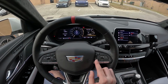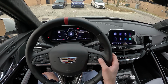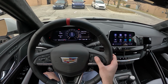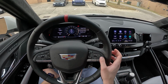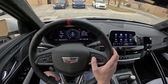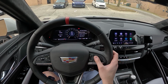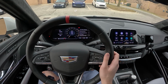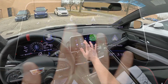And if you want to mess with your different options over here, you can go all the way to the right and go to display theme and mess with what you want things to look like. So if you're in V mode, which is this little button over here on the left hand side, you can switch what you want it to look like and so on. But pretty well put together gauge cluster display here in the Cadillac CT4 V Blackwing. You can also switch what you want to have as far as stats go in this menu. So pretty cool stuff. Okay, let's take a look here at the 8-inch infotainment system.